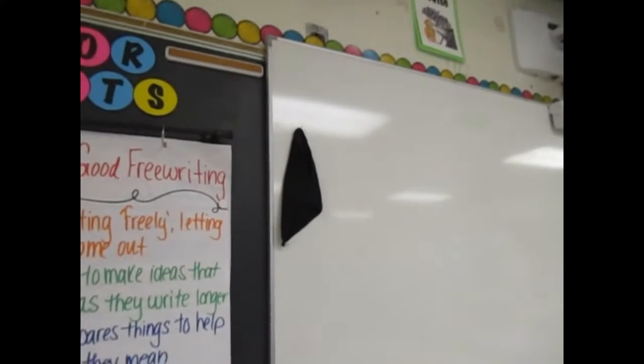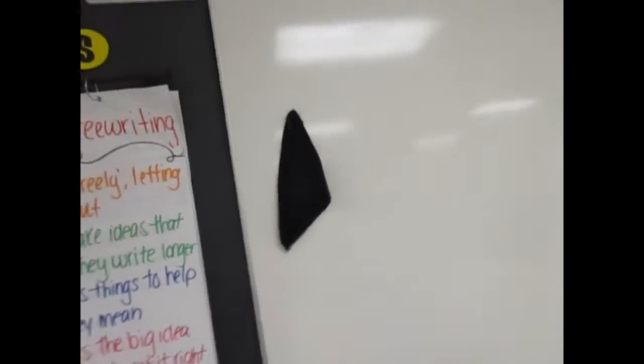Okay. It's like a cloth that you use to erase the board. It was left here from the teacher before me, but I actually really like it because you can just erase and then just leave it right there. So it's actually really convenient.